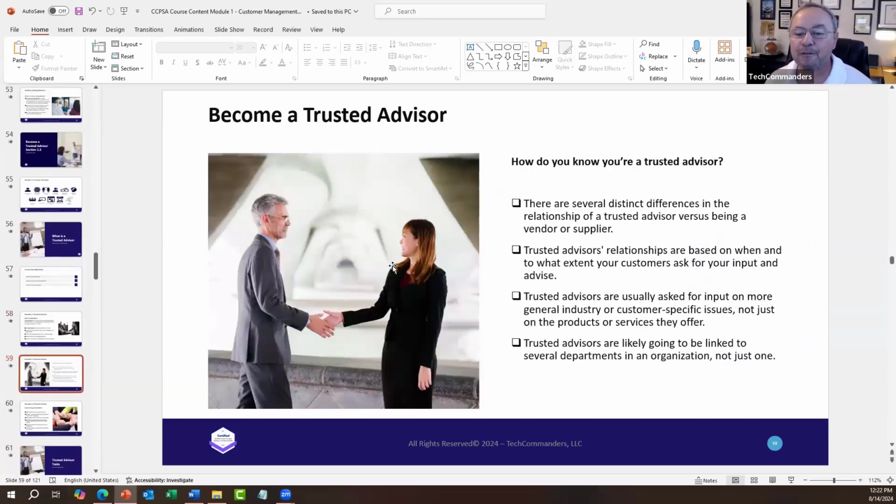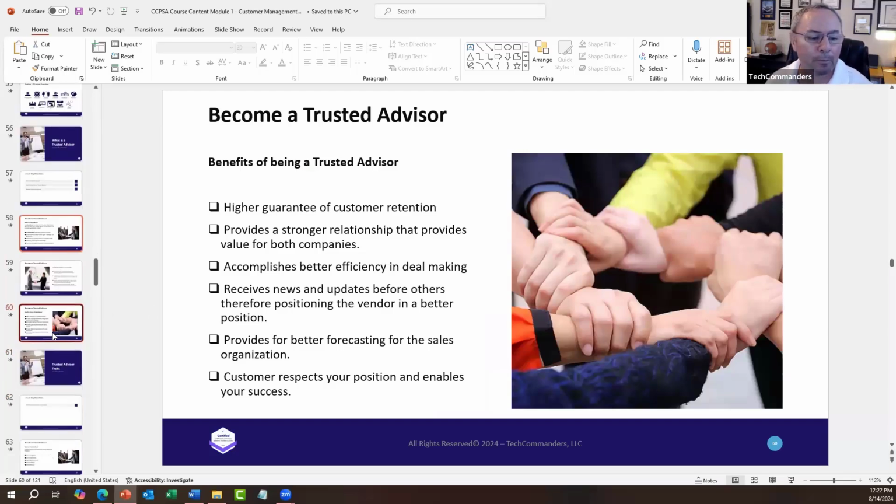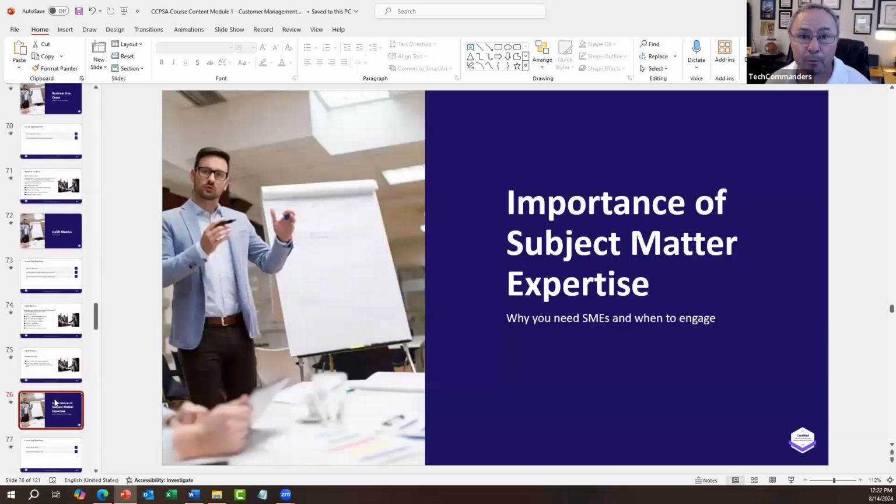There are a lot of differences between a trusted advisor and a vendor or a supplier. It's one thing to work for a vendor and just be a representative and take orders, right? It's another thing to be someone that goes into that relationship and is able to work out issues, solve challenges, and provide solutions. So there are a lot of great benefits of becoming a trusted advisor as well. And again, we could talk for hours about this very important area.